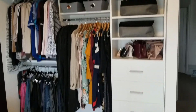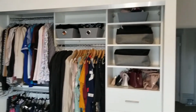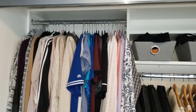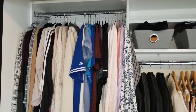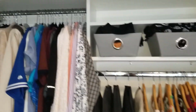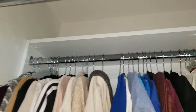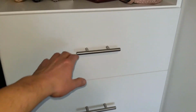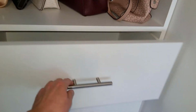All that stuff that we had jammed in the old closet is now fitting neatly into the new closet. They're conveniently located rods, one on top, one on the bottom, and one in the middle. And we haven't even made use of the upper shelf yet. And we also haven't made use of these drawers yet either. So we have all this extra space now.